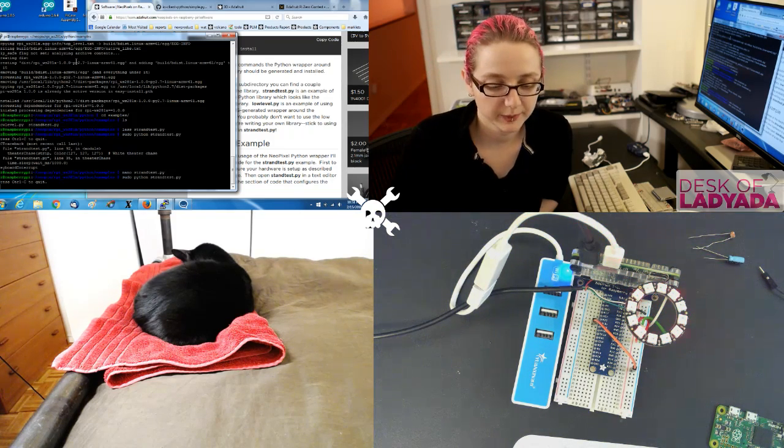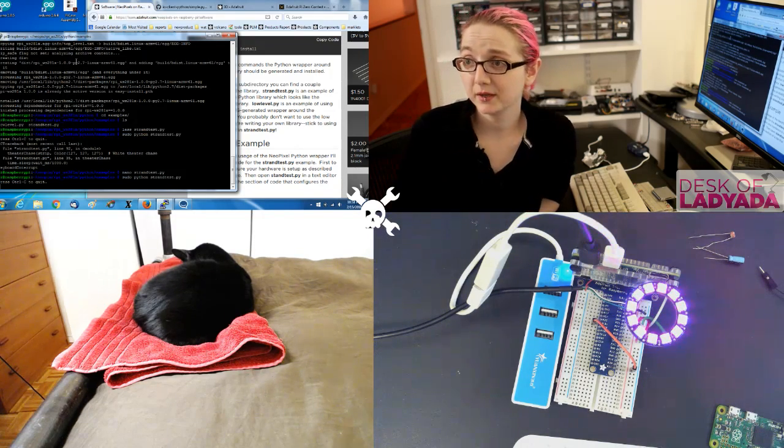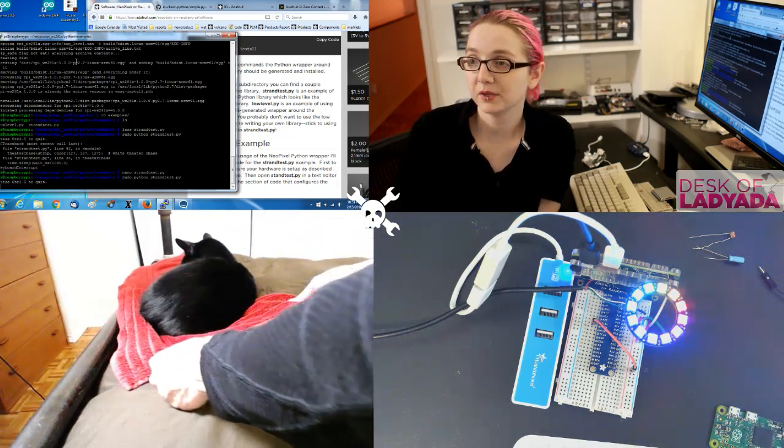Okay, so NeoPixels work. So if you don't want to do Internet of Things stuff, you can stop right here. You can turn off this broadcast. You now have NeoPixels, so you can pretty easily.